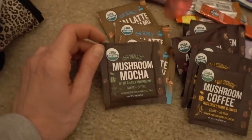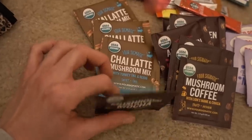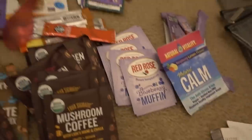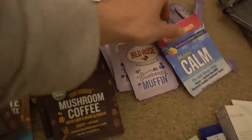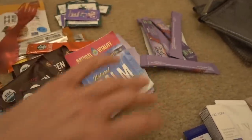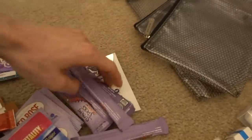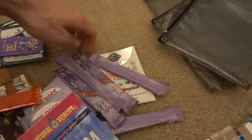Then I also have this mushroom mocha for maybe at nighttime. And then some of the chai latte mushroom mix. Oh, so good. So I've got plenty of hot beverages. I also have some of the Red Rose blueberry muffin tea. So delicious. And then for cold beverages, I have a packet here of Natural Calm to take with me. Probably overdoing it with the beverages, but you never know when you're stuck somewhere. And I find having these on hand, you can never have enough.